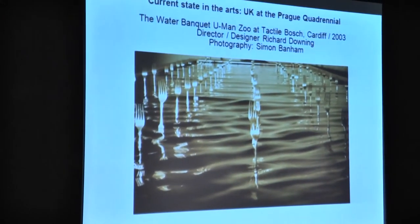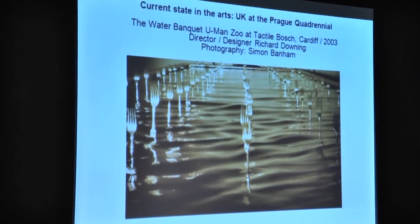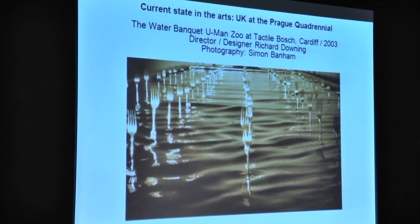This one, the water banquet. It was a wonderful piece. I've seen an awful lot of photographs of it. I've never attended it. It's very complex to set up. Richard Downing is an academic, an artist who's based at Aberystwyth. This is a huge banquet table. I think it was 9 meters long. And basically it's a bit like a table with a dip in it, about 6 inches deep, maybe less, lined with black so that the water is both very dense but also reflective.